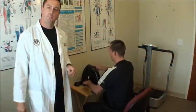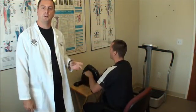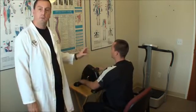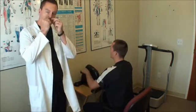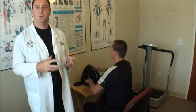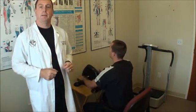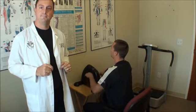Alright, this is an example of the EWOT therapy we talked about earlier, or exercise with oxygen therapy. Dr. Rowden is breathing oxygen through his nose. We have a tube connected there, and it's connected to a machine that produces oxygen. This machine compresses it and increases the flow of oxygen into your system. By doing this activity, he is firing the nerves of his brain that will stimulate healing and growth to the knees.